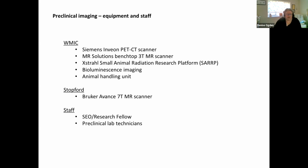We also have what's known as the PRIME meeting, the preclinical executive, whereby any applications for using any of these facilities go through. They're discussed locally because we're subject to a lot of regulation, in terms of the Home Office licences and also radiation, with us injecting radiotracers. Certainly at WMIC, it's a high security building because of the radioactivity that's on site.